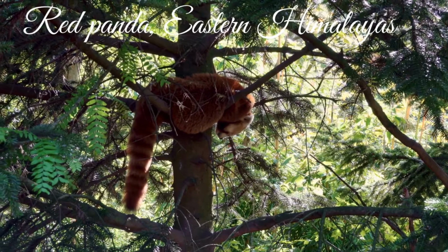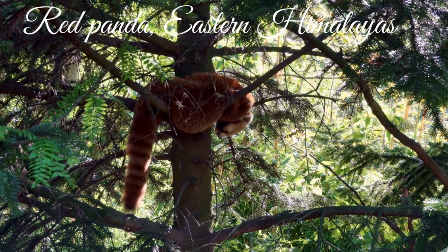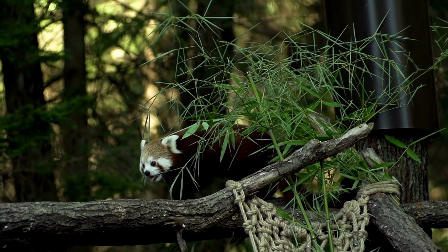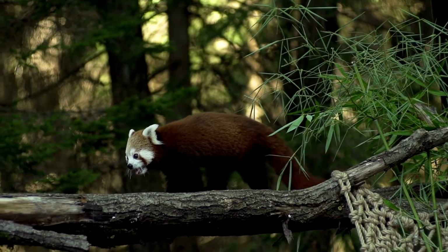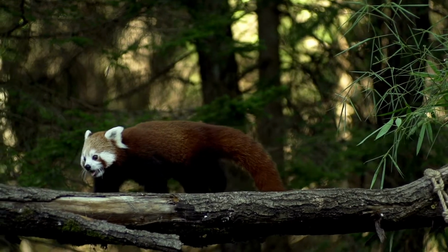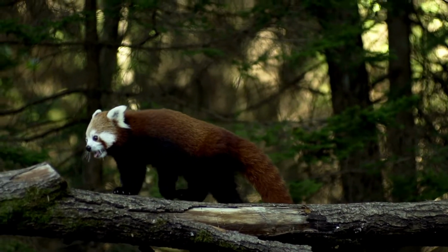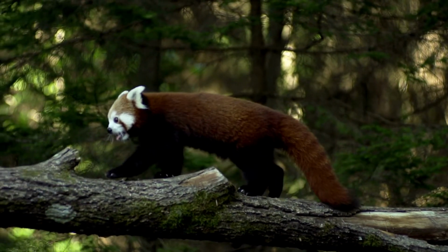Red panda, Eastern Himalayas. These adorable tiny fox-like creatures utilize their long, bushy tails to stay warm in the winter. Red pandas can perform amazing acrobatics and prefer to hang out in trees. The IUCN presently lists red pandas as an endangered species, and it is thought that there are less than 10,000 of them left in the wild.